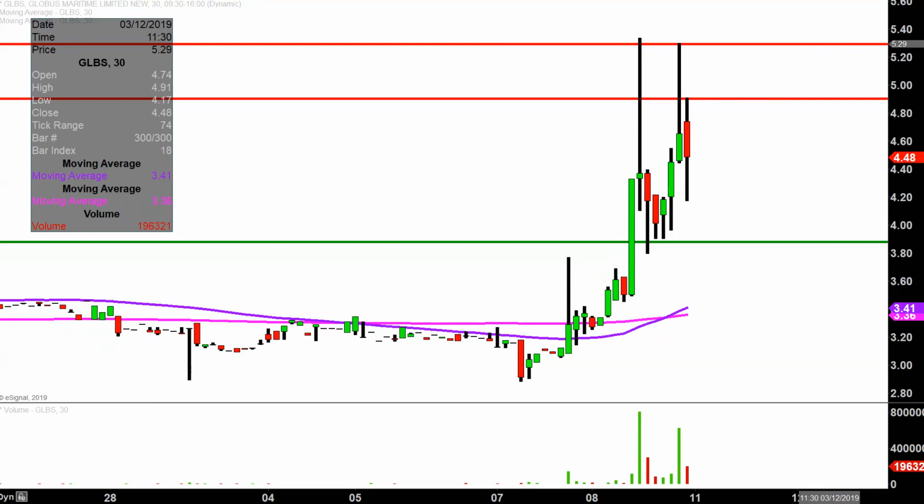But anyway, look at it. Great movement today. Good solid volume. We'll see if the bulls can build upon this momentum or not next week.